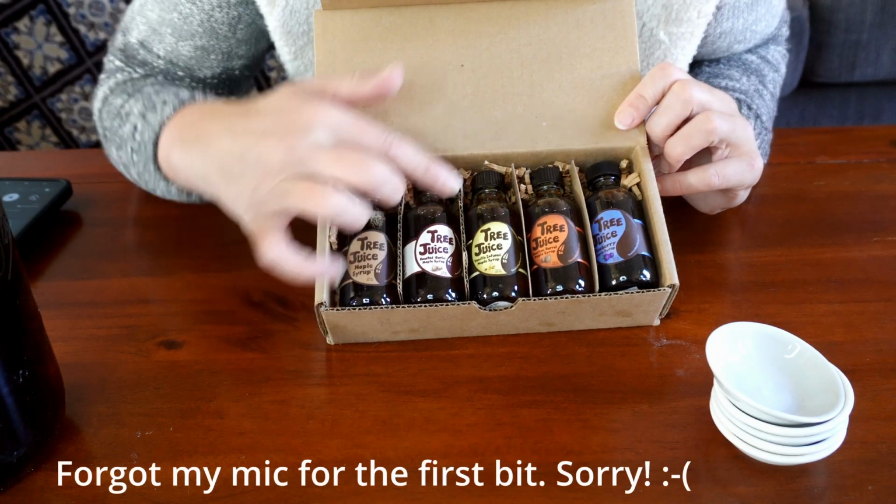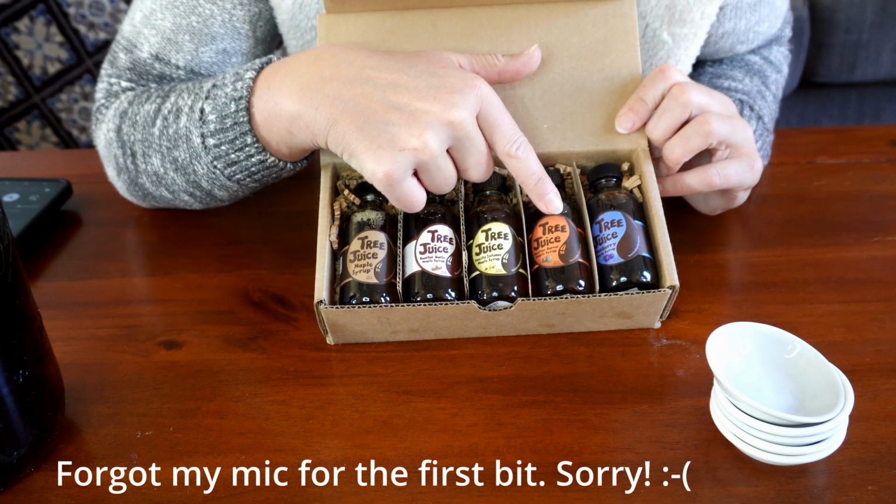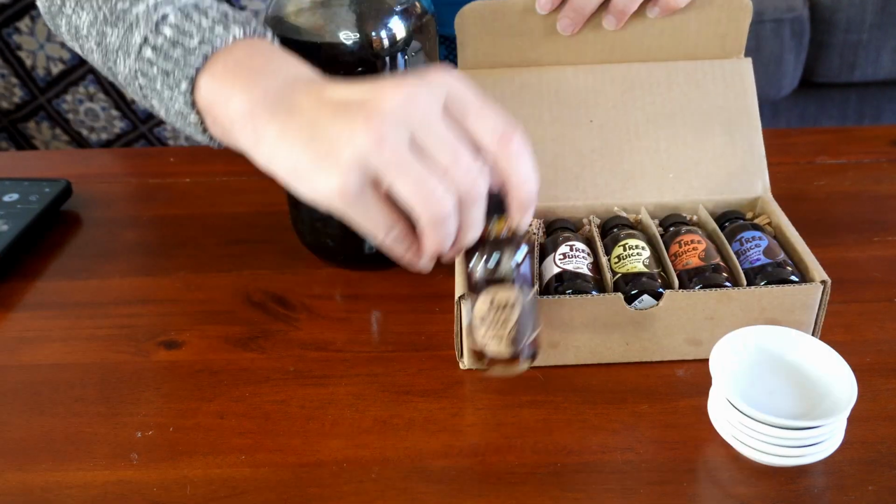Regular roasted garlic, vanilla infused, bourbon barrel, and blueberry.